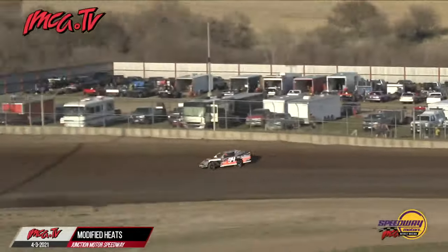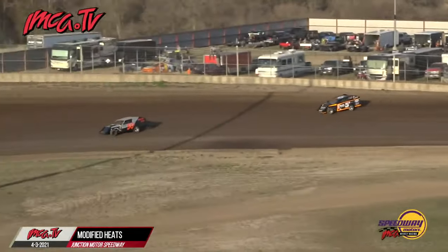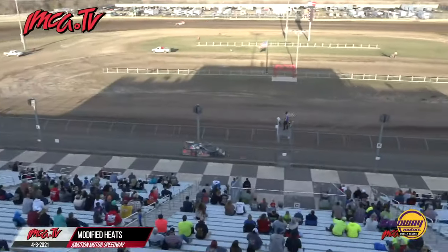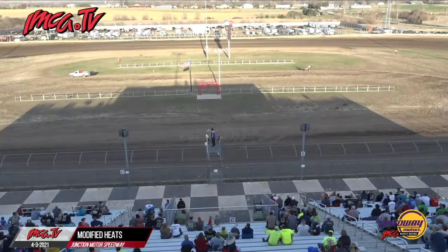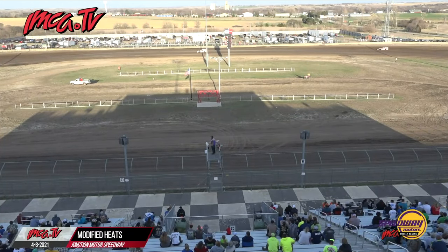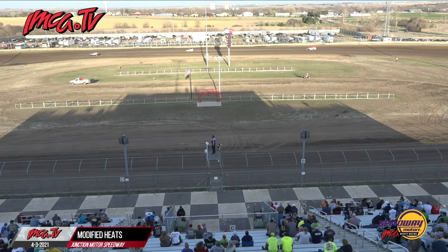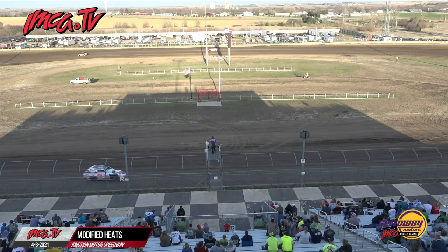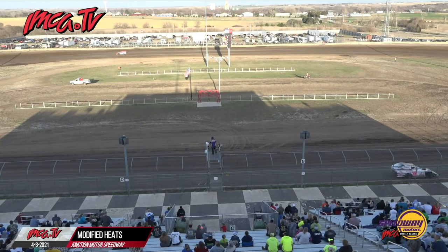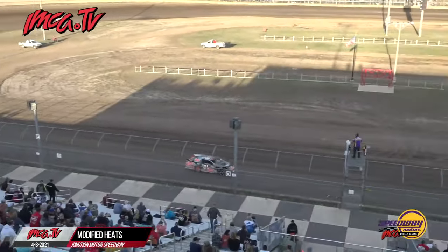Down the backstretch into 3 and 4, one final time off of turn number 4. Give it up for your winner, Dan Nelson. Kale Smith, Bob Zellbeck, Kyle Oberding, and Aiden Steffens will round out your order. But race fans, give it up as he comes down the backstretch and off to the pit area. Dan Nelson from Holmesville, Nebraska, your winner of heat race number 2.